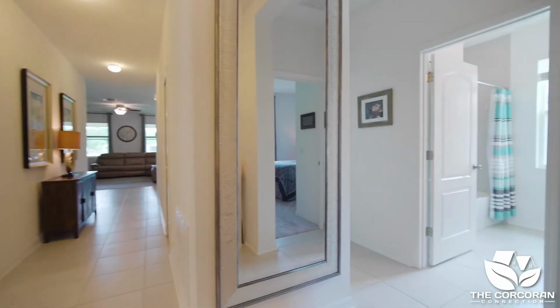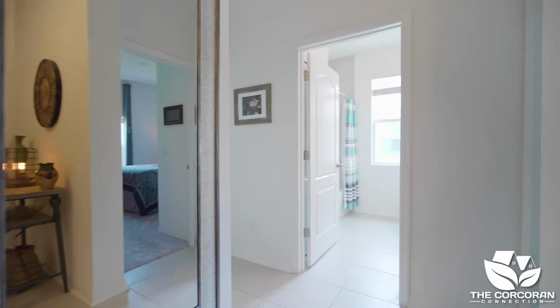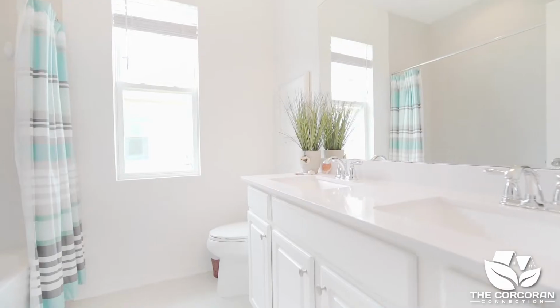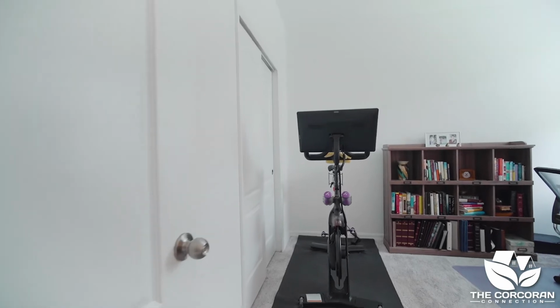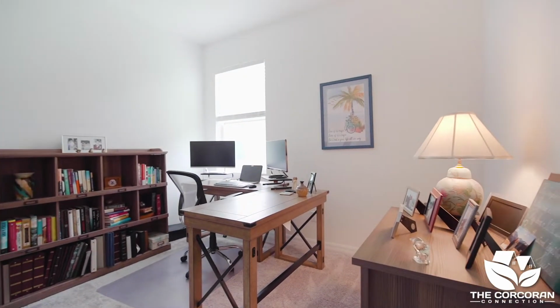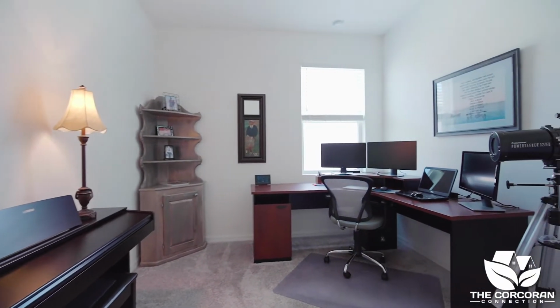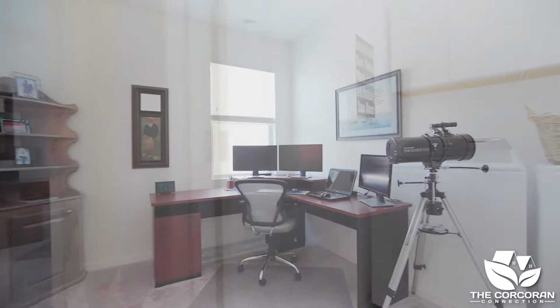Once you enter, the foyer is spacious, and to the right are 2 bedrooms and a bathroom. What a nice private space this is for your guests. To the left of the foyer is where the office sits, or can be used as bedroom number 4.